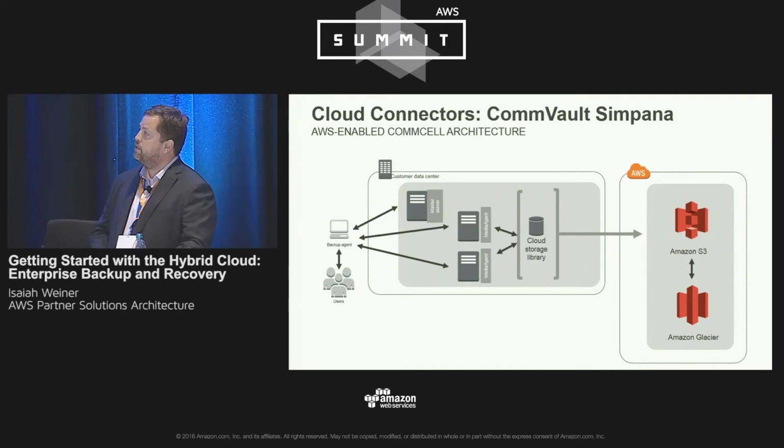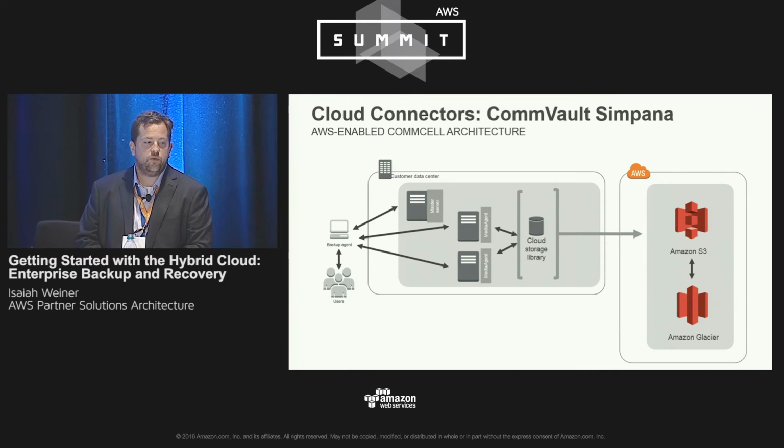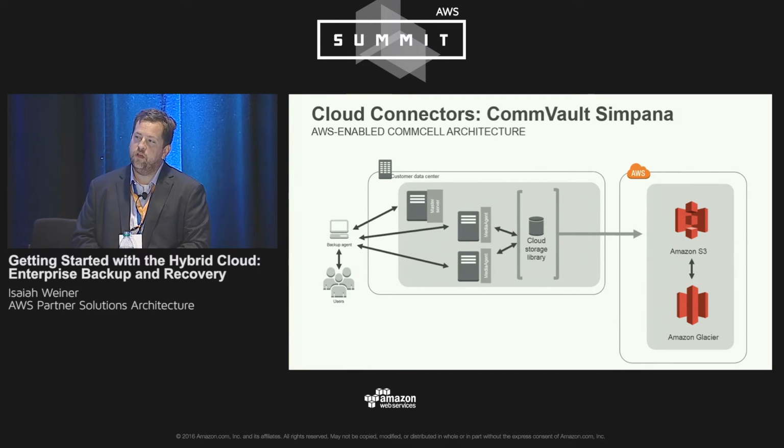So what's more, actually, is that Commvault, with their Simpana suite, was the first enterprise backup suite partner to integrate S3 support. And they released it very, very shortly after we announced its availability. And the goal, of course, of being able to migrate things to Glacier is cost savings.